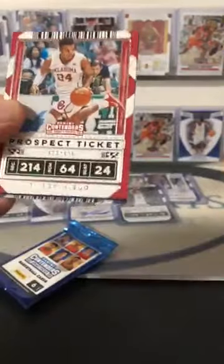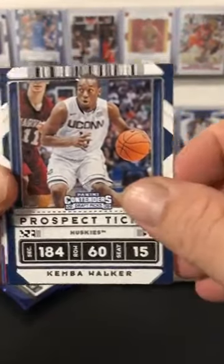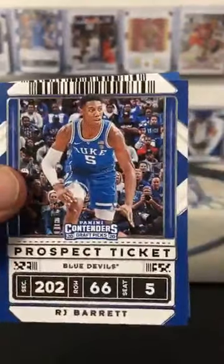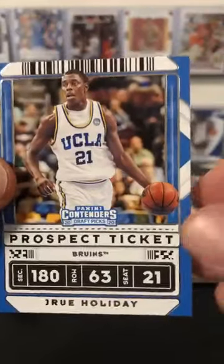All right, two packs left in our fourth blaster. It's Buddy Hield. Kemba Walker. There's the Duke Blue Devil. DeAndre Ayton. RJ. And a lot of Knicks cards. Jrue Holiday.